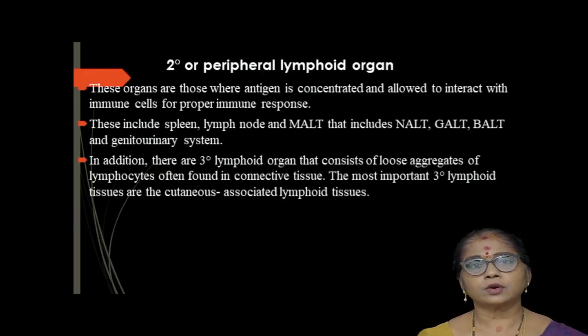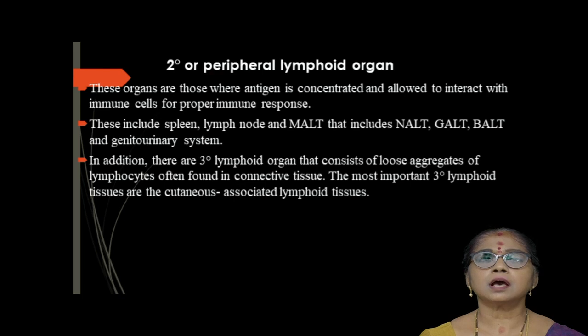What are secondary lymphoid organs? They are also called the peripheral lymphoid organs. These are the organs where antigen is concentrated and allowed to interact with the immune cells for proper immune response. These include spleen, lymph node and MALT. MALT is called mucosa associated lymphoid tissue. This includes NALT, that means nasal associated lymphoid tissue, GALT, that is gut associated lymphoid tissue, BALT, that is bronchus associated lymphoid tissue, and the genitourinary system.